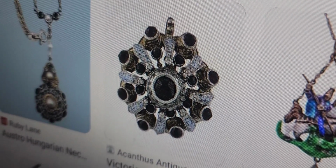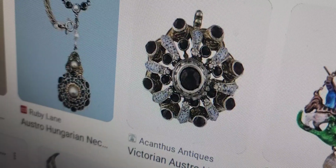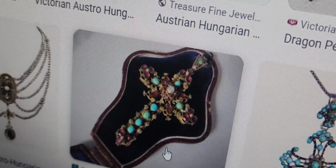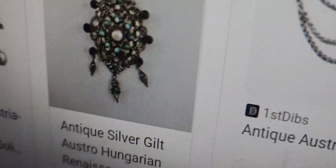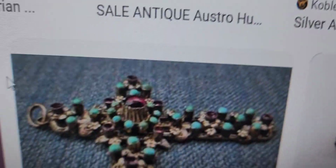or this Baroque type of almost Spanish colonial look, and they generally had rhinestones or semi-precious gems. Some of them came in these beautiful presentation boxes. Here we have a cross, a silver gilt gem cross, which is semi-precious gems. Here's another Austro-Hungarian cross. You can see they used a lot of beautiful, really fancy designs. Here we go. Austro-Hungarian silver brooch with turquoise in it. And there's one with a marking. Here we go. Austro-Hungarian cross. They had many, many different styles.